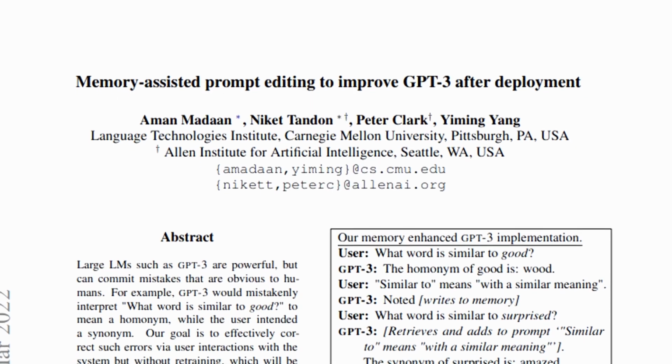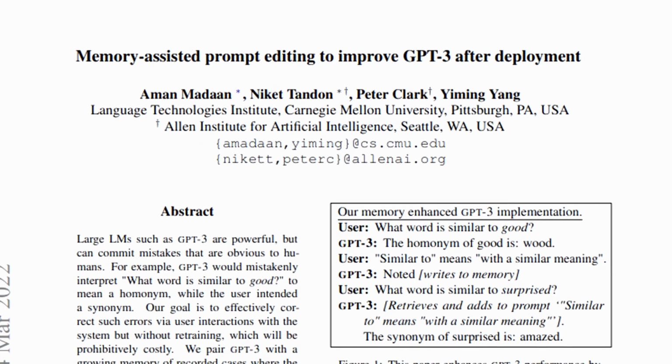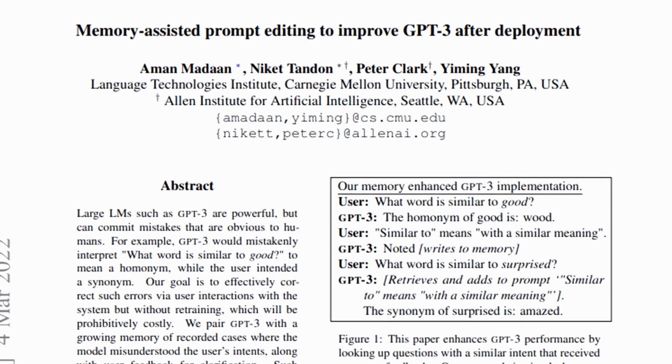Hi everyone. Today I'm here with Aman Madaan and Niket Tandon of the paper Memory-Assisted Prompt Editing to Improve GPT-3 After Deployment. Aman and Niket, thank you very much for being here. Welcome. Thank you for inviting us.